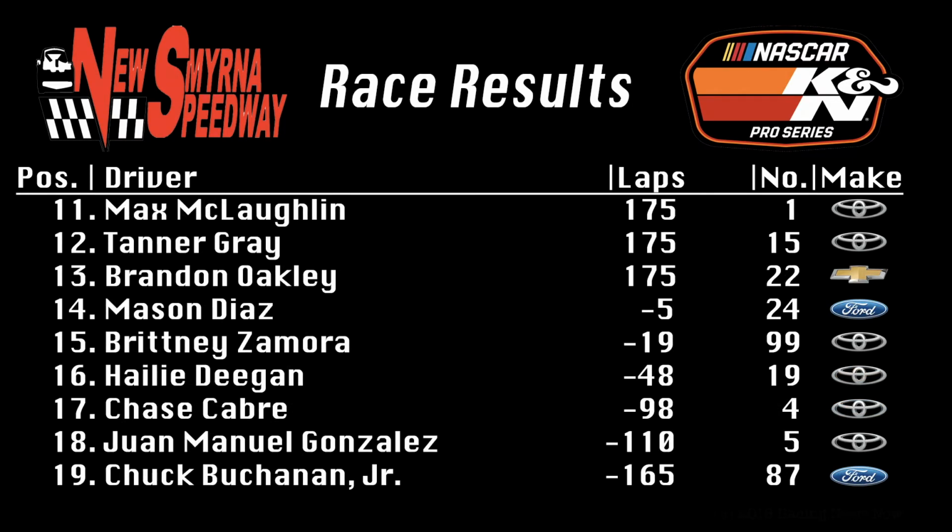Final page results, 11th through 19th. Max McLaughlin in that one car for Hattori Racing, the same team that Brett Moffitt won the truck championship with last year. They are now fielding a full-time K&N Pro Series East effort with Max McLaughlin. He came home in the 11th position. Tanner Gray landed in the 12th position after fading late as well.